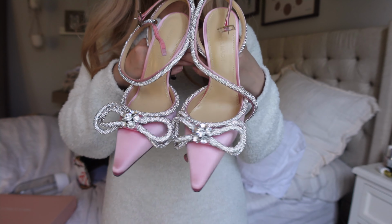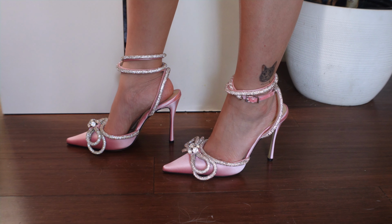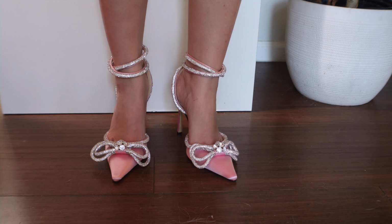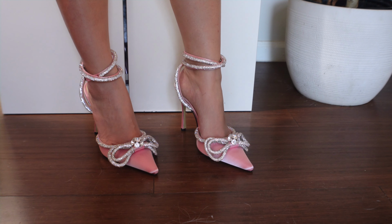Alright guys, so here is what the shoes look like on my feet. They look very beautiful, but they are too big. If you look at the side view, I do have quite a bit of gapping behind, so I do feel like I'm going to need half a size down. So I'll probably return them and maybe exchange them for a smaller size. I'm not sure if I'm going to keep them again, just because that pink shade is not exactly the shade I was really hoping for, but they are very beautiful.